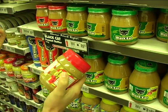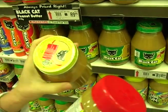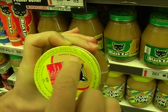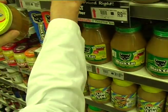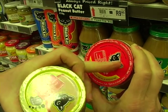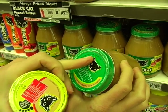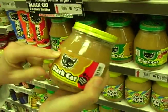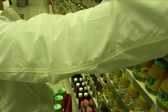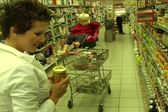Okay? This one's the black cat. The ingredients on here, we've got peanuts and stabilizer. That's all that you've got. There's no sugar in this particular brand. But if you were to take one with the red label, ingredients: peanuts, cane sugar, stabilizer, salt. And the one with the green label, peanuts, cane sugar, stabilizer, salt. So I would go for the one with the yellow lid if you were buying peanut butter. And in fact, the cameraman's just asked me to please buy him some peanut butter, so I'll do that, and we'll get the yellow lid.